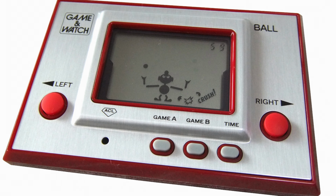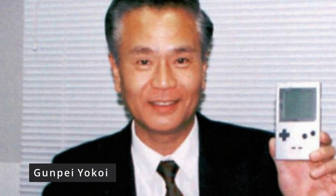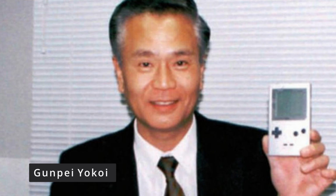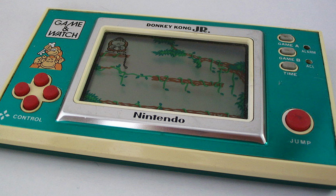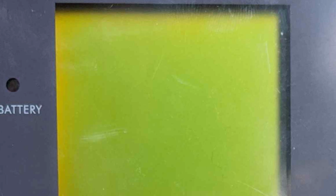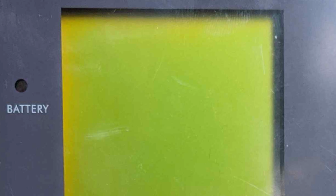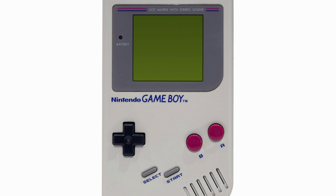As the successor to their Game & Watch line of handheld printed LCD games, Nintendo developed the Game Boy under lead designer and legendary design figure Gunpei Yokoi. This new system would continue the Game & Watch concept of simple gaming on the go, but with a major difference. Rather than have a dedicated system with a printed LCD for each individual game, the Game Boy would use an addressable and customizable dot matrix display combined with interchangeable game cartridges to play many different games on one system.